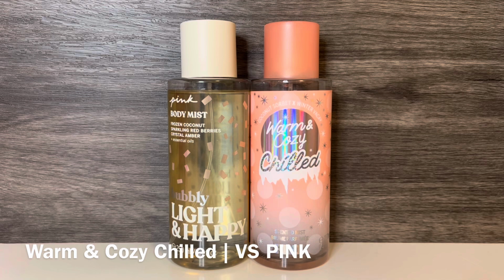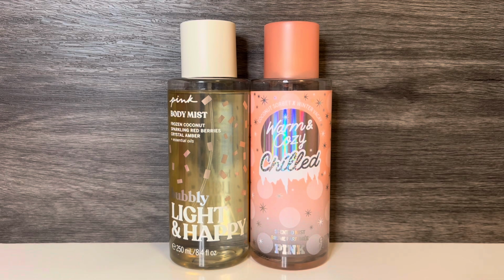Next is VS Pink Warm and Cozy Chilled, and this has notes of coconut sorbet times winter vacay, and those notes are kind of unhelpful, but to me, this is a sweet coconut scent that has a vanillic quality to it, almost like vanilla frosting. The coconut has some creaminess, and there's also something sharp that almost feels like a touch of mint. I don't know exactly what it is, but I don't really like that part.